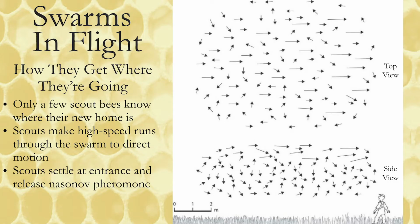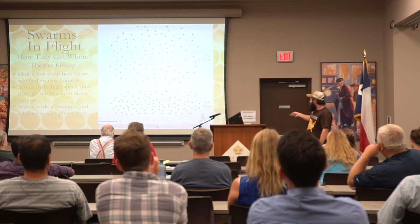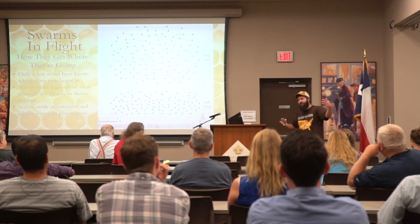And so they start making fast dashes through the top of it. The length of the arrows indicates the speed here. And they start making fast dashes through the top of this chaotic cloud of bees, saying, we're going this way, we're going this way. When they get to the front, they drop down and back, and then dash through the top of it again. And you get a direction, and the cloud of bees starts moving in this direction, right?